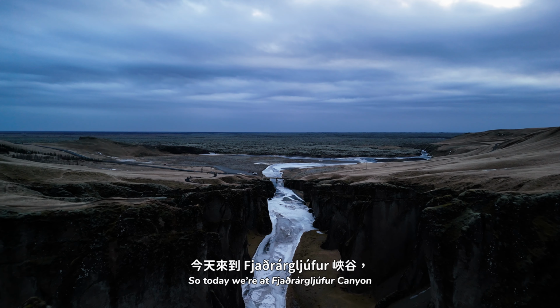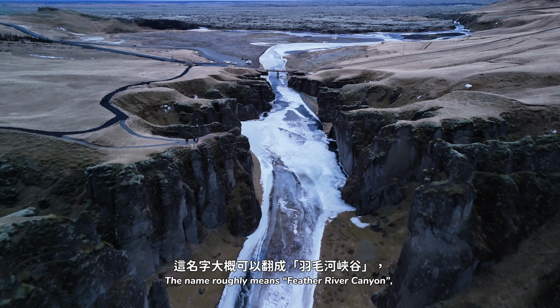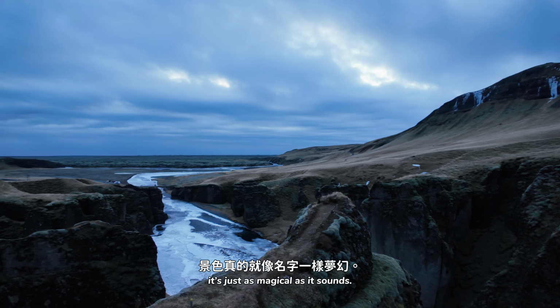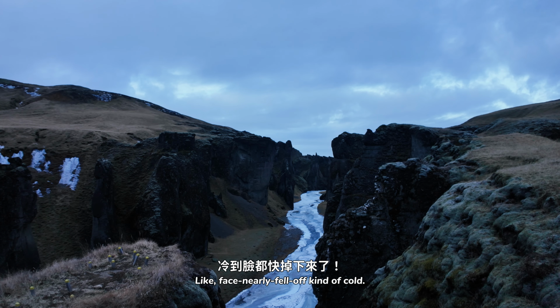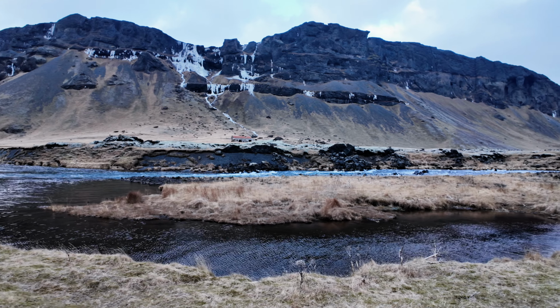So today we're at Fjaðrárgljúfur Canyon. And yep, I did my best with the pronunciation. The name roughly means Feather River Canyon. And honestly, it's just as magical as it sounds. And it was freezing, like my face nearly fell off kind of cold. Even the river running through the canyon was frozen. Mad, but also really beautiful.